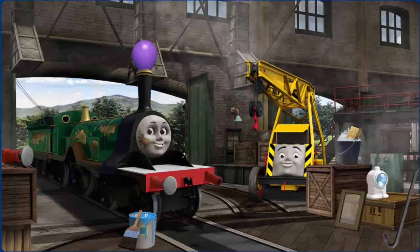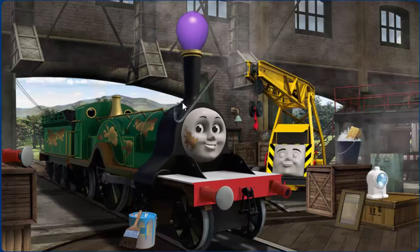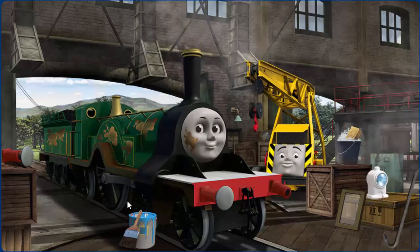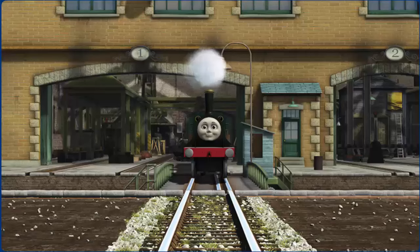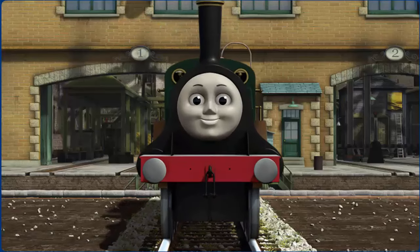Emily has oil stains and her funnel is clogged with a balloon. Great job, but there's still more to do. That's right! Emily is ready to be really useful again.